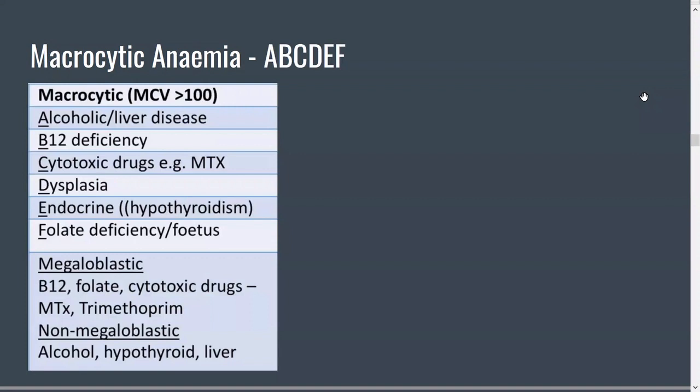What are the causes of macrocytic anemia? B12, folate, what else? Alcohol, good. Anything else? Pregnancy, yep. Thyroid, yeah, good. So the main ones that you need to know are alcohol, B12, folate, as well as endocrine deficiencies. Cytotoxic drugs such as methotrexate, chances are you're not going to be tested on that. And then dysplasia, once again, chances are you won't need to worry about that. But these are the main types of macrocytic anemia you need to be familiar with. So if there are 3 that you remember, make it alcohol, B12, as well as folate.